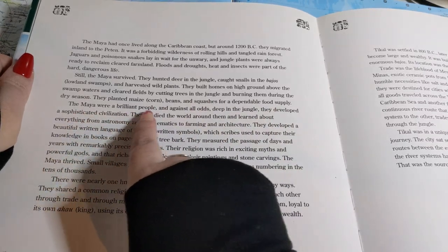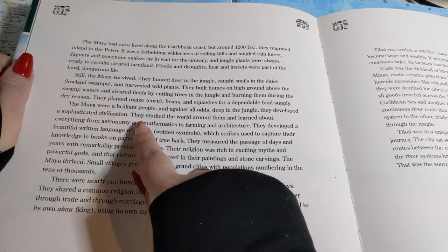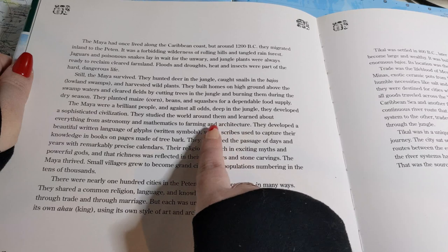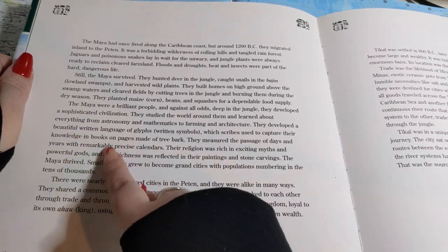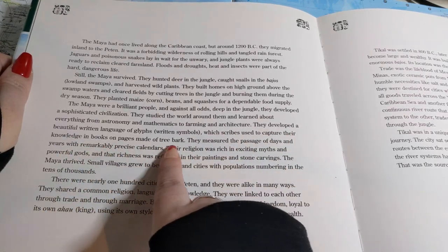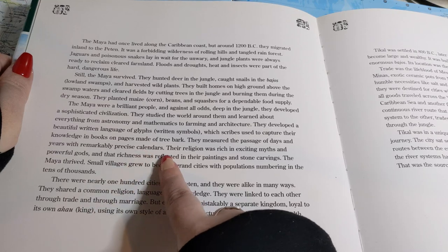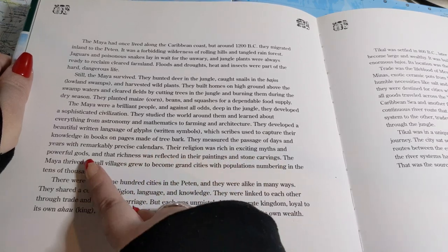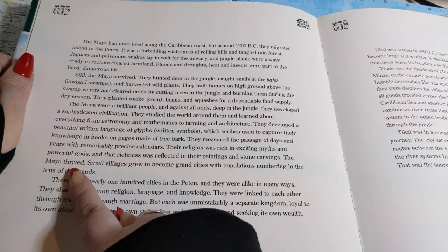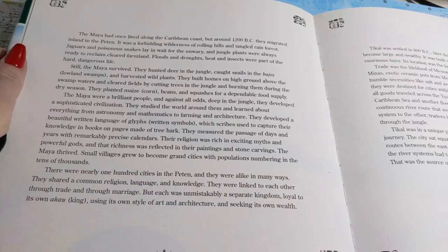The Maya were a brilliant people, and against all odds, deep in the jungle, they developed a sophisticated civilization. They studied the world around them and learned about everything from astronomy and mathematics to farming and architecture. They developed a beautiful written language of glyphs, written symbols, which scribes used to capture their knowledge in books on pages made of tree bark. They measured the passage of days and years with remarkably precise calendars. Their religion was rich in exciting myths and powerful gods, and that richness was reflected in their paintings and stone carvings. The Maya thrived. Small villages grew to become grand cities with populations numbering in the tens of thousands.